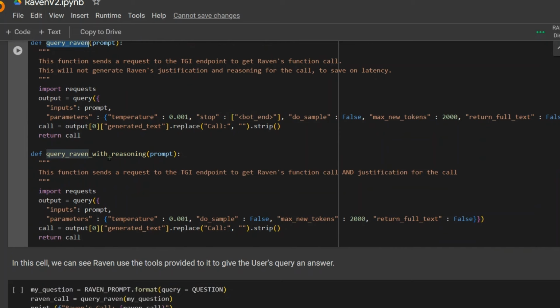Now query Raven with reasoning, here we are not going to put the stop. So we are using stop here. We are not going to use stop here.